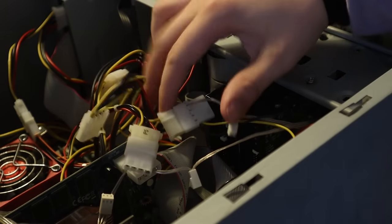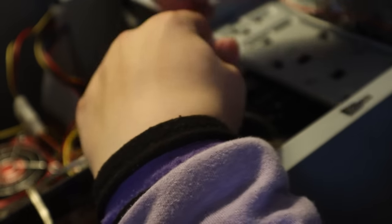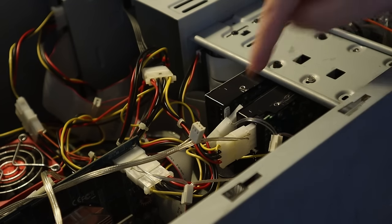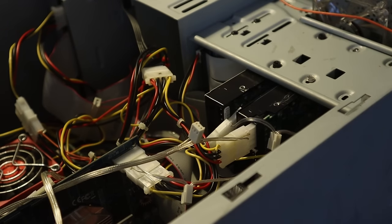What did I have plugged into the hard drive? I don't remember. Oh, okay, they're both unplugged. And this will be power for the graphics card. I'll stretch it a little bit and put it in there. And there we go. If we want to use XP again, we just need to take the wires out of this drive and put it in this one. Dual booting, but very bad.